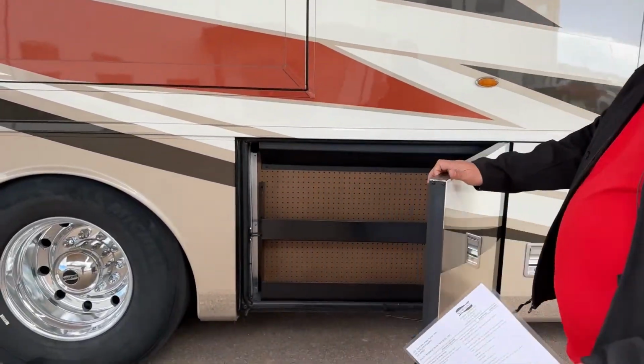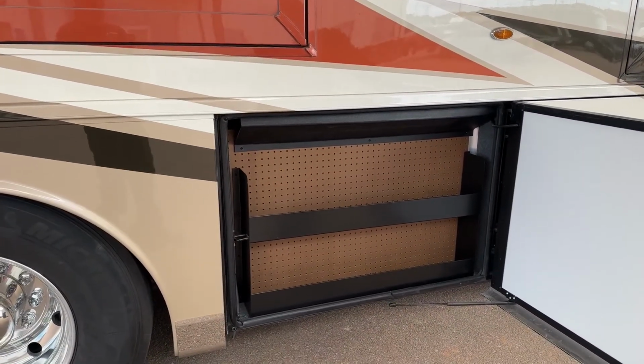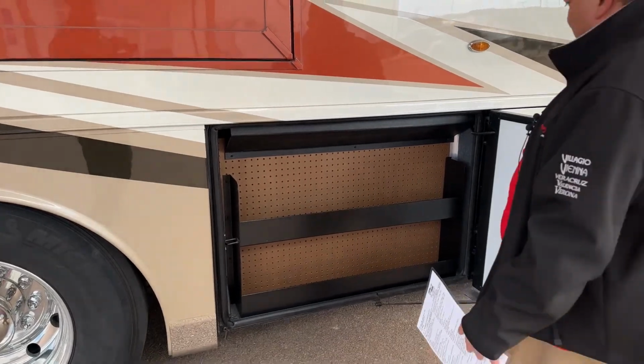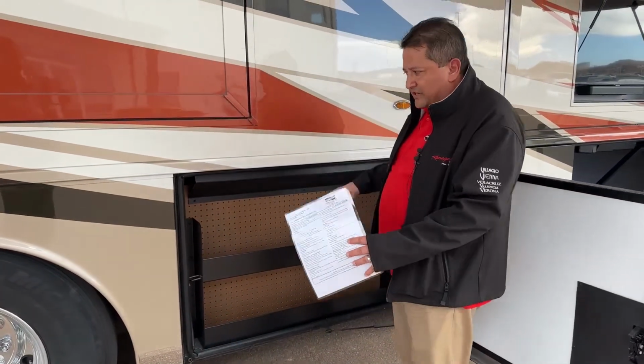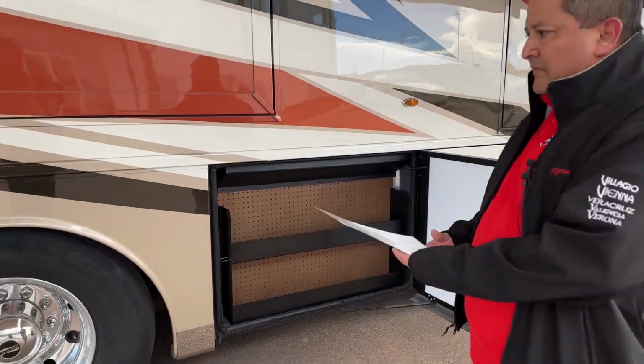Go to this last tray here. Your tanks are back there, but this is just an area with a pegboard that you can hang some tools off of, or put some maintenance fluids or anything like that there. So you have that bay.